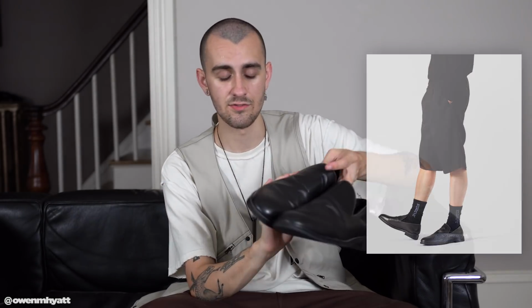I've been wearing them a lot on my Instagram. I wear them so much actually. They go well with jeans, they go well with regular pants, they go well with shorts too. I saw how he styled them on his Instagram with shorts, and they just look great regardless, so I definitely recommend these shoes.